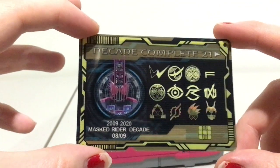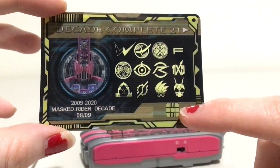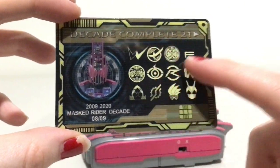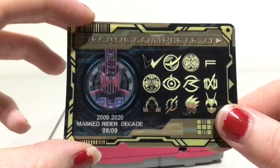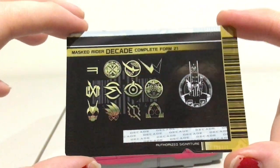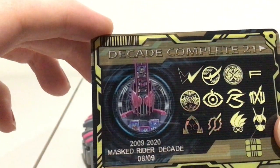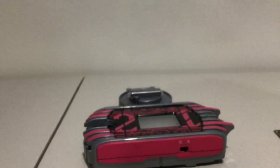Next up is the Decade 21 card, which appears to have like a phone SIM thing right there. I don't know. This is Phase 2, including a Reiwa, because 01. On the back, not much changes. But, oh my god, that helmet design. Why? Those are the main cards that get used with the K-Touch.